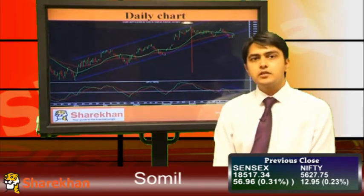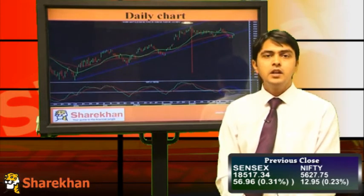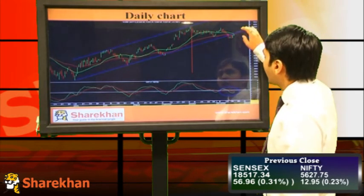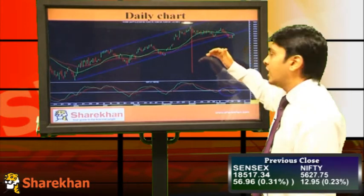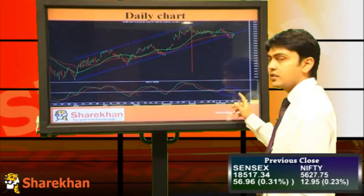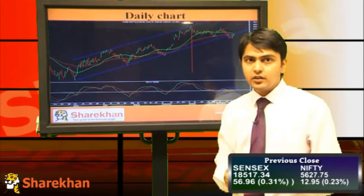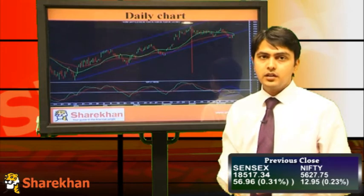Markets have closed positive today and we were expecting a small bounce till 5650 levels, but now I think the bounce is already over, and now we are expecting the next leg on the downside till 5440, which will be a short-term target. The momentum indicator on the daily charts is on the sell side, so the strategy should be to sell on rise.